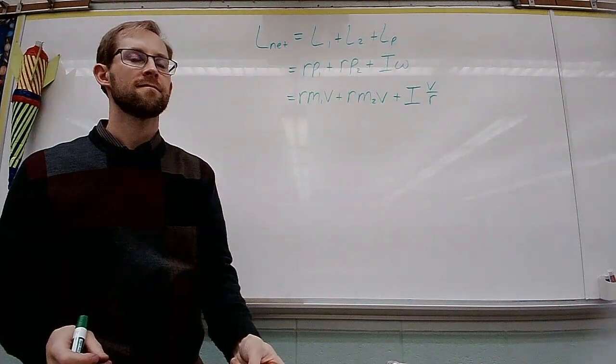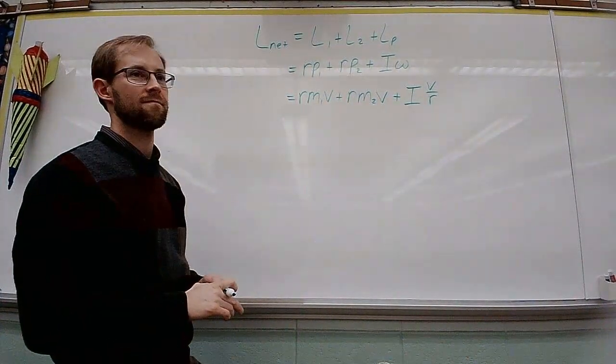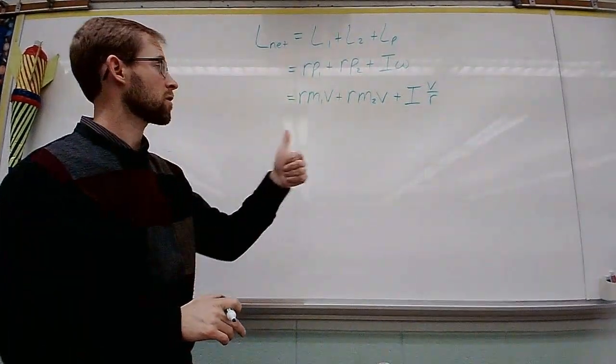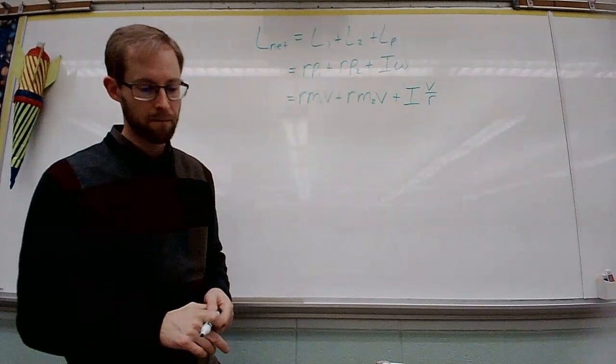Yes. Okay, so P is momentum, right? Yes. Okay, so I was just confused because it looks like a lowercase p as opposed to uppercase P. Yeah, lowercase p is momentum. Uppercase P would be power.